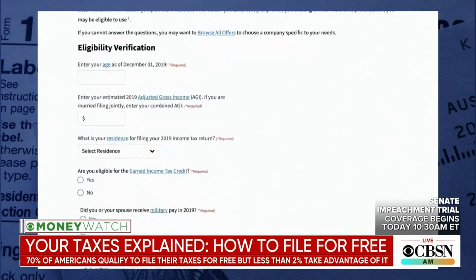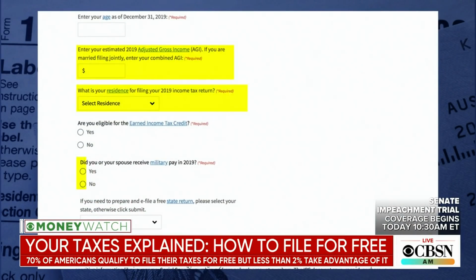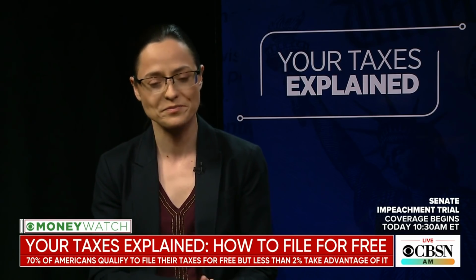It's a tool that asks you a few questions like how much money you make, where you live, if you're in the military, and it will then give you a product that you can use. And if you click on that link through the IRS site, it will send you to the free version of that product.